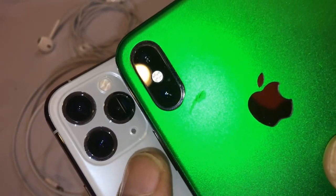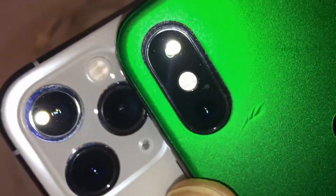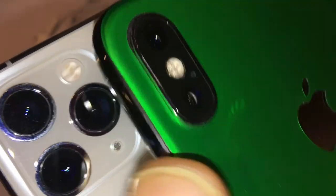And like I said, I'd rather have more lenses. The lenses look larger also on the 11 compared to this one. This one also stuck out. As a matter of fact, I believe, yeah. Visually, it looks like the iPhone XS Max has the lens sticking out more than the Pro. So it's pretty much the same exact thing.